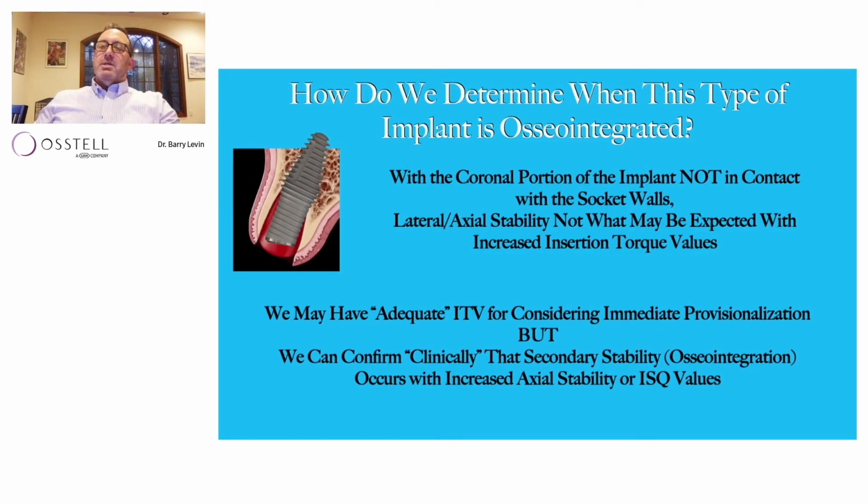So when we put this implant into an extraction socket, we see that the coronal portion is not touching much by way of the socket walls. And so we may have an insertion torque that makes us feel good, but we know that we're going to lose some of that primary stability as bone models and remodels in the cancellous region around the implant.